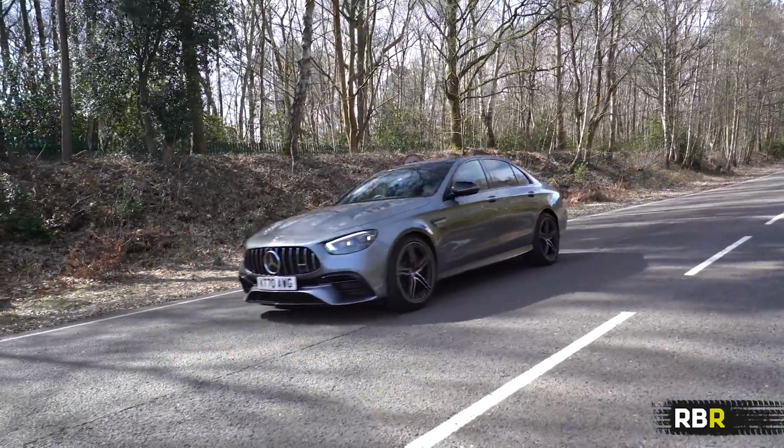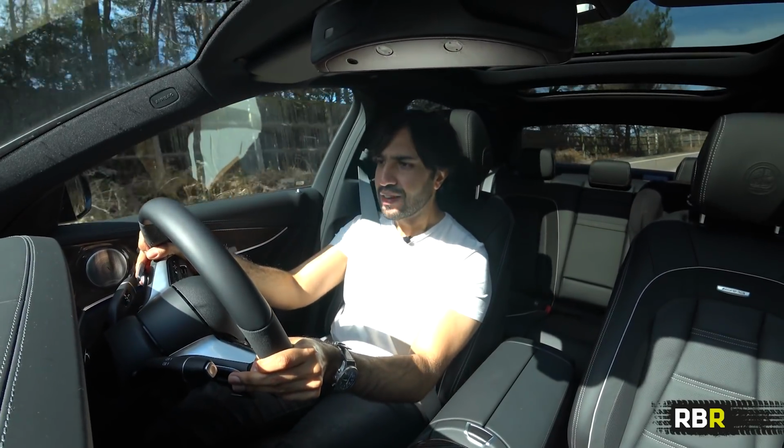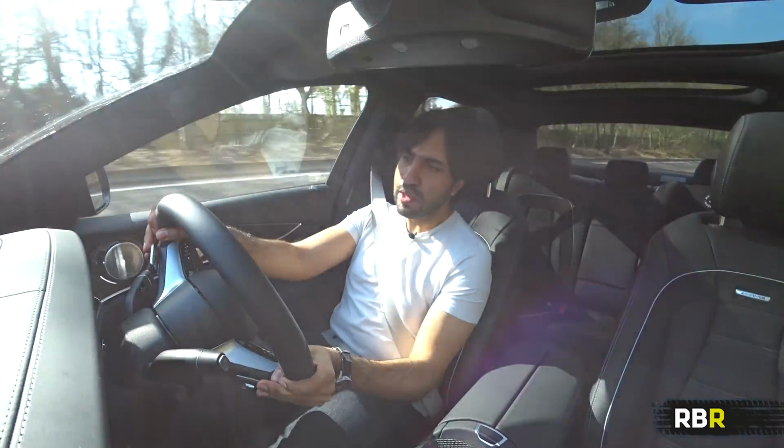see the lovely pops and bangs we got? You don't get that in any modern car. So like I said, this is the king when it comes to sound, which is where the E63 should always be.